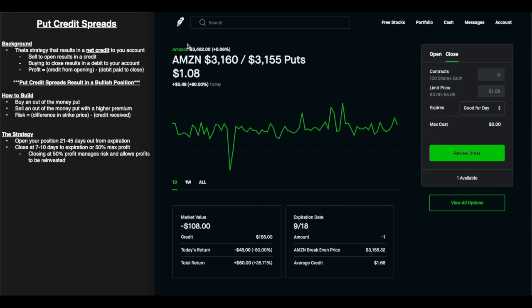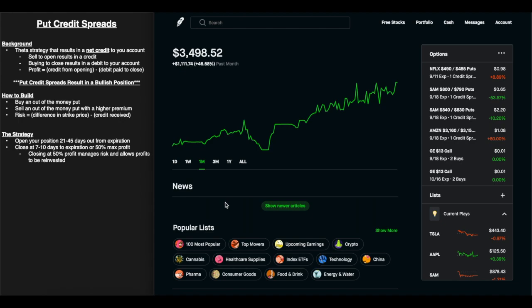And when you're opening these positions, it's good to look 21 to 45 days out. I find that's when premiums are at their best, and then you're going to close at 7 to 10 days to expiration, or at 50% max profit. I like closing at 50% max profit because then you can reinvest your profits and open up a new position, and it's just the best way to keep your account growing. So I hope you guys have a good idea of what's going on with put credit spreads. You can do the inverse of this with calls, and that'll give you a bearish position. I'll make another video about that later.